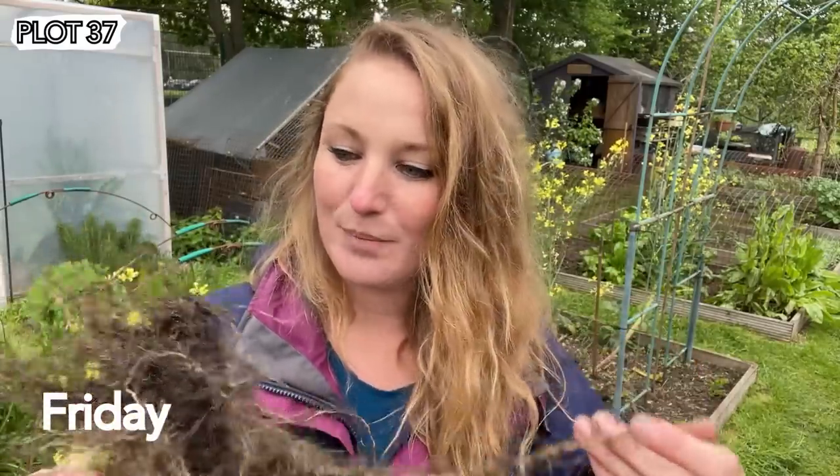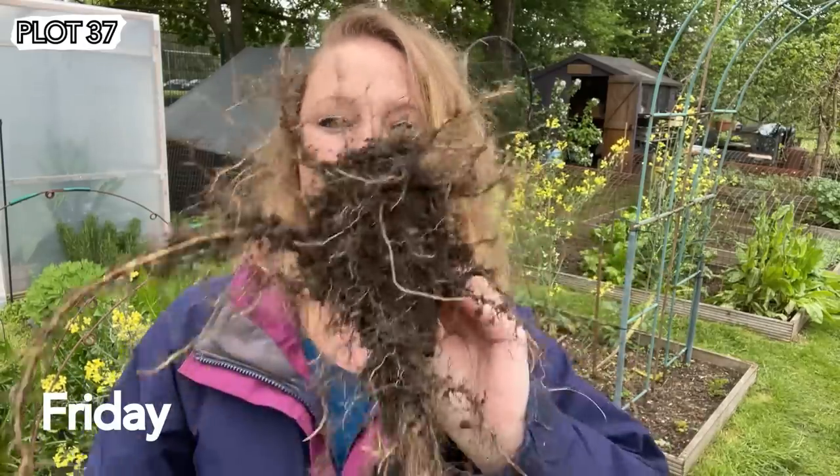I don't know if you remember, you would have been with me. But yeah, I put a lot of lime in, a bit like I have been doing this time round when I've just been planting out the new stuff, and that actually looks like a proper root ball.